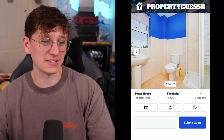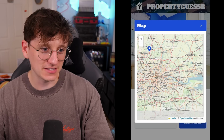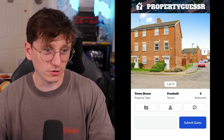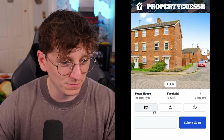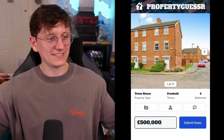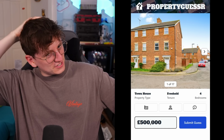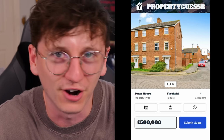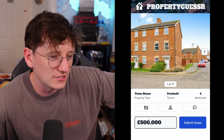4 bedrooms. This is going to be expensive, right? You would think, anyway. It's close to London. It's not small. It's not very private, though, but it's probably quite a useful property for a lot of people. I'm gonna be so far off. I don't know. 500,000? Do you think? Maybe? Obviously, that seems like so much money, but it's very expensive around London, right? Or am I wrong? That's surely too much, is it?